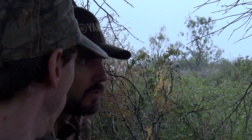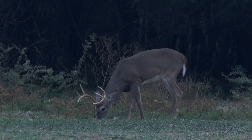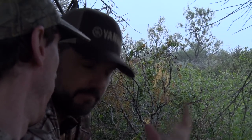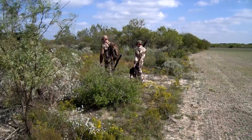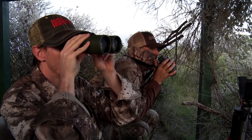We're definitely not in a hurry. It's first morning, it's opening rifle weekend, it's Saturday, and we've got several days to hunt, and I want to give Connor a good Texas whitetail experience. He's seeing tons of deer, he's super excited, you can tell, and we're gonna go and see what we can see in the afternoon. Steve and Connor headed back to Middle Field, where they hunted in the morning, to see if that 7-point would be there again. Unfortunately, he was a no-show.